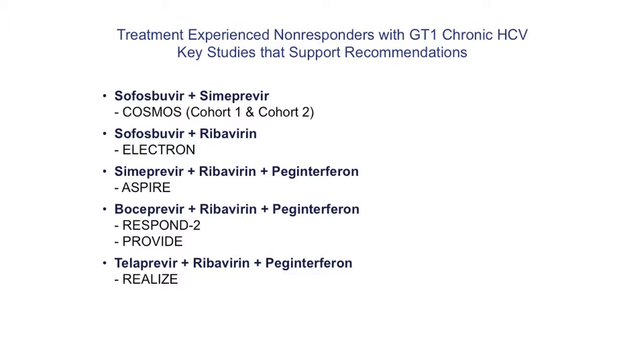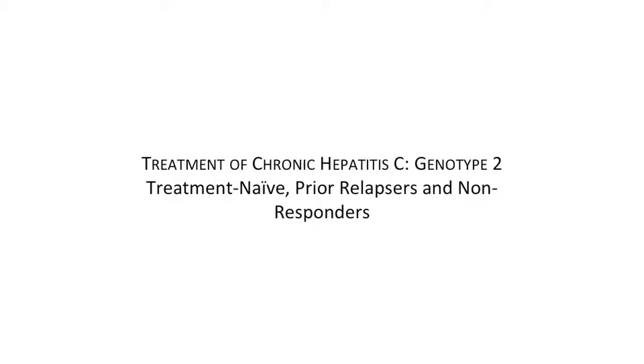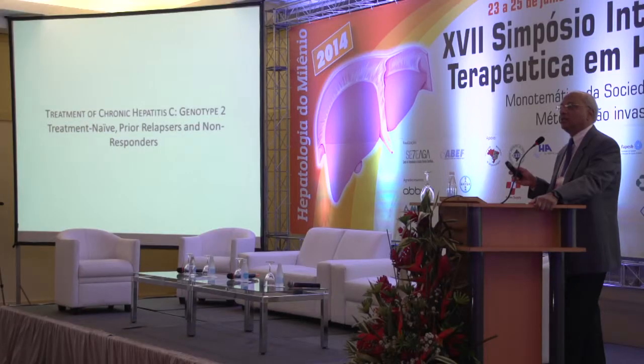For simeprevir for non-responders, there is the phase 2 study called the ASPIRE study, and you have other studies with boceprevir and telaprevir: REALIZE, PROVIDE, RESPOND, etc. Now, what about genotype 2? If you were to look at recommendations for any of the genotypes, the only one that is kind of crisp is genotype 2.